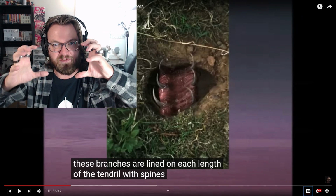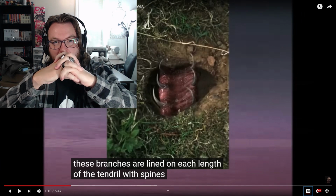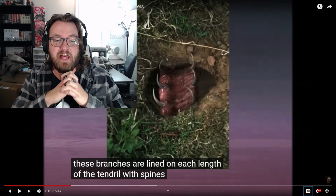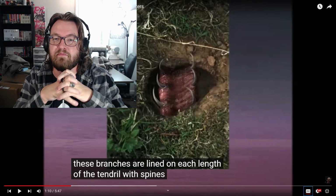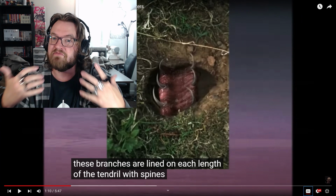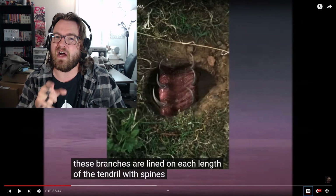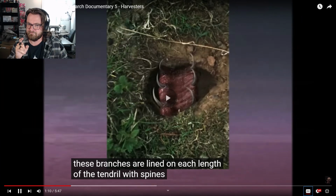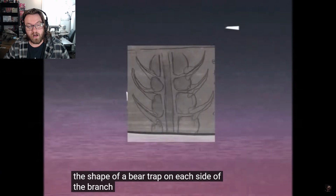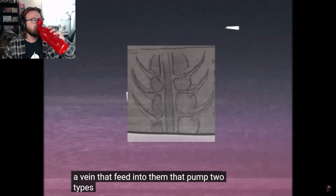I feel like it's a Venus flytrap, where the spines will wrap around whatever gets caught in it and it will start to digest it. This is also giving me alien explodey bombs in a lot of alien shooter games. You know which ones I'm talking about. It also is giving me flood vibes from Halo. Spines, extending in the shape of a bear trap. On each side of the branch, oh, it is a trap. Those particular spines have a vein that feed into them, that is pump 2 types of venom.